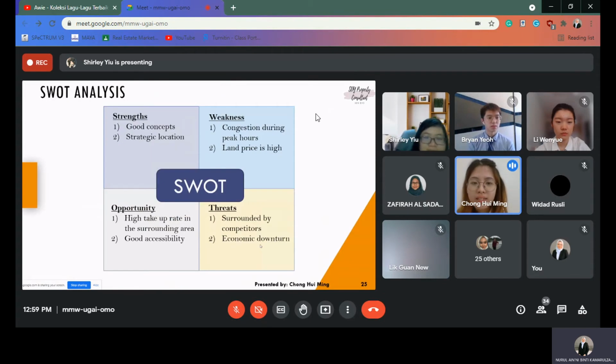Now I would like to present a short SWOT analysis for our proposed development. For strengths, first, our proposed site has a good concept. Our proposed development brings many good concepts, which are quite unique compared to other housing developments. Second, strategic location. Eco Essence Residence is located in Seremban, which is a city and the capital of Negeri Sembilan. Hence, the proposed development can easily attract buyers.